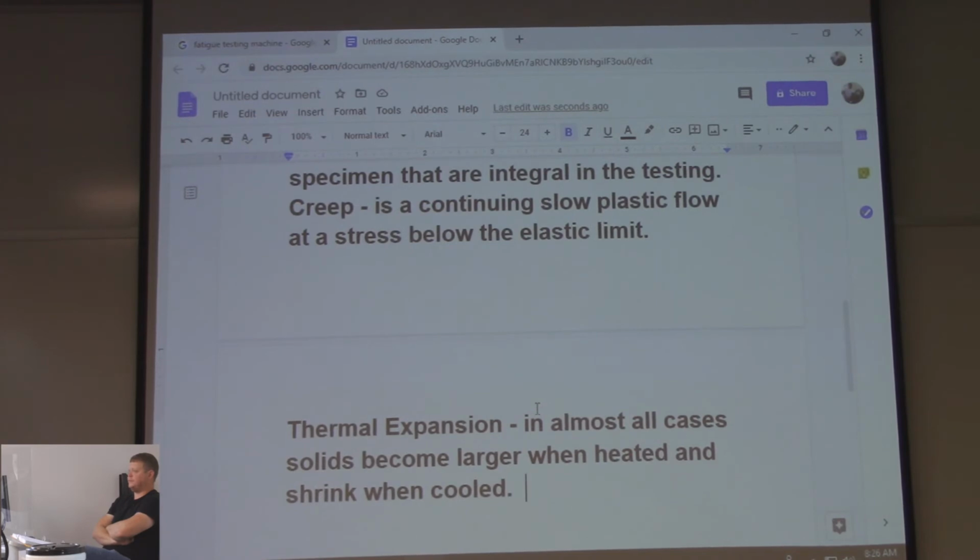You can use this phenomenon. Again, I can't say that word. You can use this. It's a useful thing to know, right? Shrink fits. If you have a nut or a bolt that you can't get out, you heat it up, expand the nut, it comes right off, right? Thermal expansion and contraction. Coefficients of thermal expansion.